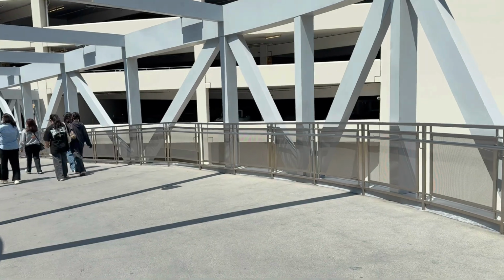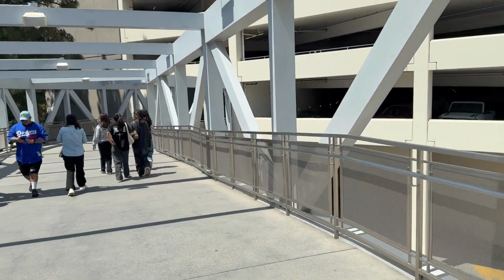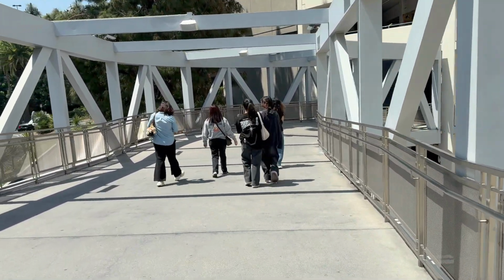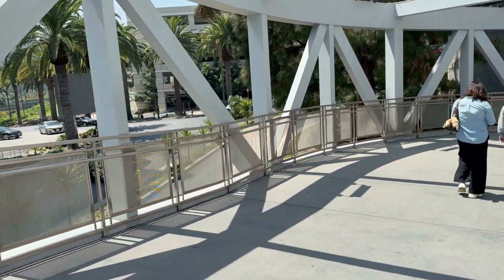Alright, so this is Universal Studios Hollywood. My main reason for being here today is to see for myself the completed track of Fast and Furious Hollywood Drift, but I also want to talk about some other things, some other rumors.